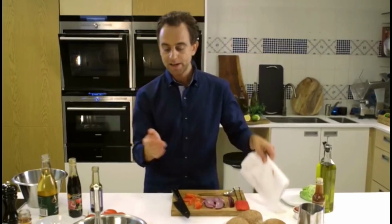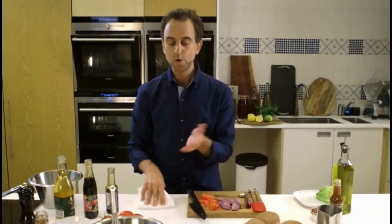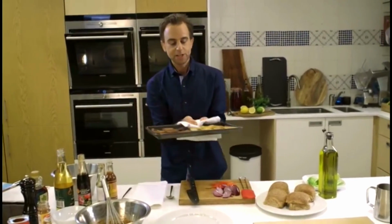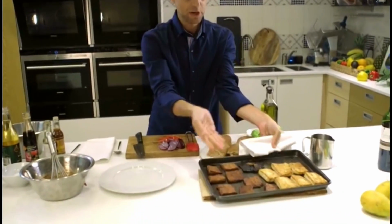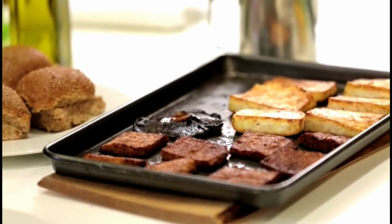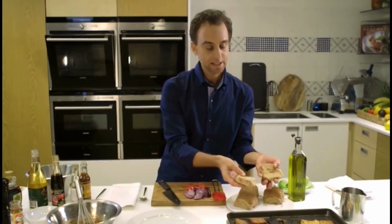Even 10% of a shift will restore balance to our environment. Just gonna pull this out of the oven. And as you can see, it has this beautiful color, nice and crisp, and this is gonna form the base of our sandwich now. This is the burger of the plant kingdom.